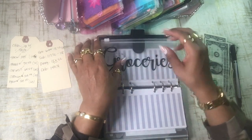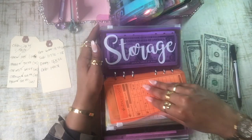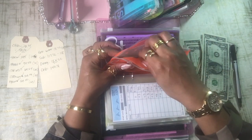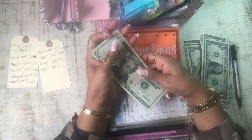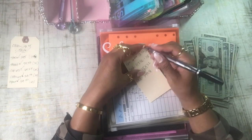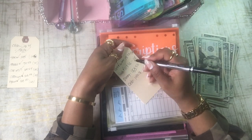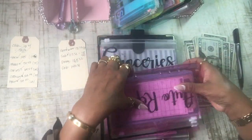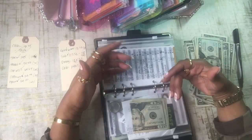So next is subscriptions, and that's in my bills. I know it might be a little under, only because I didn't expect to pay that Savage X Fenty. I've only got 20, 40, 60, $80 here, and it should be 118. So that's the reason why. So I'm going to put the whole 80 there, and that one's done. I'm just going to mark 80 there. Close this on up.